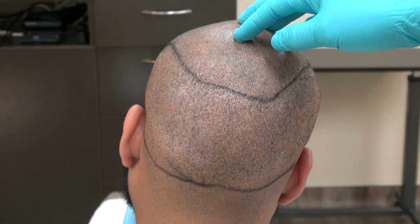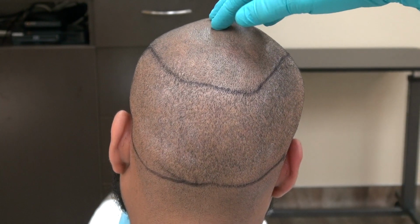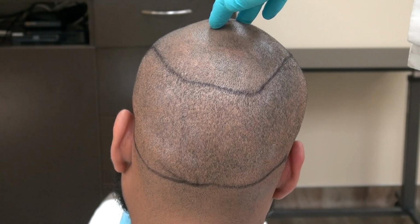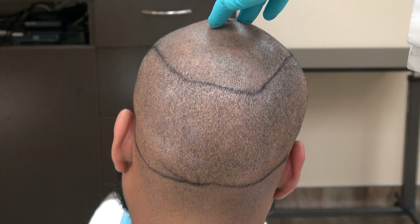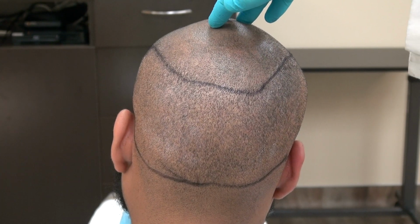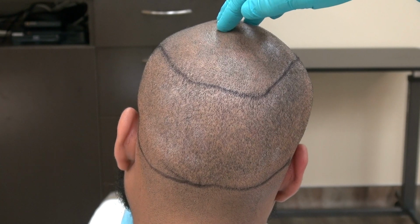On the other hand, the strip method will leave you a permanent linear scar. The strip method is more painful, more chance of infection because we have to cut you open, and the recovery is a little bit slower. But again, it's still not that much longer. It's maybe 2 days on average more. And then of course the linear scar is more visible. You cannot wear your hair short.